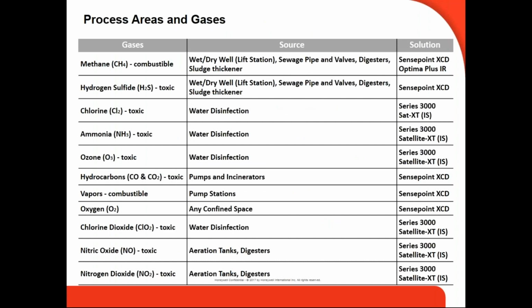And as we went through the entire process here, this is just kind of a chart giving you a base idea of what different detectors, the source is, as well as what gases are within. So, for example, pump station is typically combustible vapor, and you can use the SensePoint XCD or even the Optima Plus.